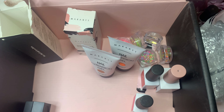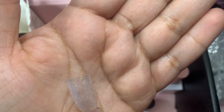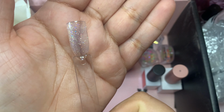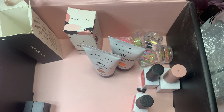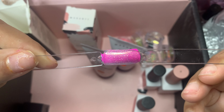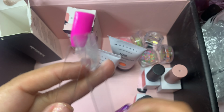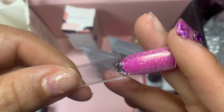And here's the holographic top coat. Put it on top of this one.